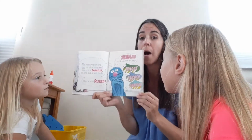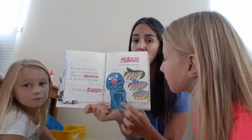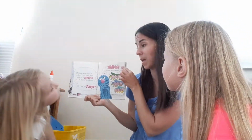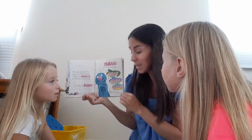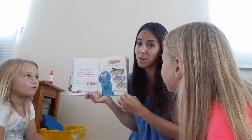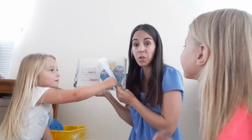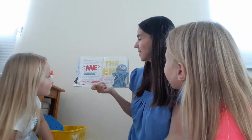And there is a monster at the end of this book. And he says, I am so scared. So please do not turn the page. Please? Please? Please? Says Grover. What do you think we should do? Should we turn the page? We should turn it? You think so too? Uh-huh. Okay. Well, look at that.